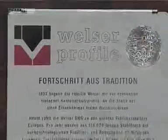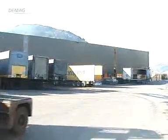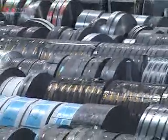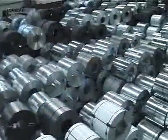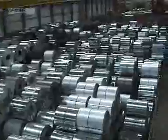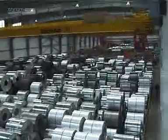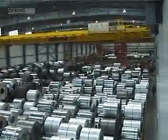Based in Ybbsitz, Austria, Welser is the leading European manufacturer of cold-worked profiles and special section tubes, with numerous national and international branches. The warehouse holds approximately 25 to 30,000 tons of coil. Approximately 600 tons is delivered daily by rail and stored in 3 areas using the computer-aided crane.